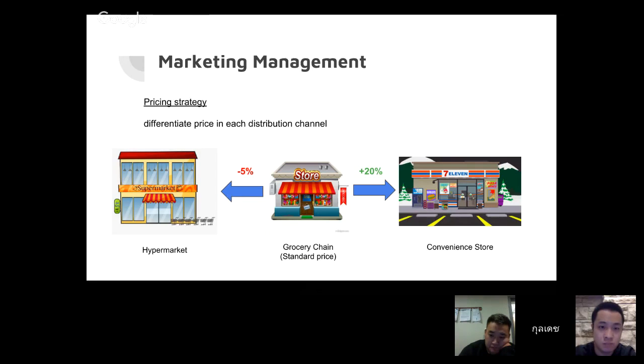Next is our pricing strategy. As we know, we have three different DCs. Customers in the hypermarket prefer the lower price, and they buy like 3 different items 4 times. Next is our grocery chain, which is our main revenue source, where we make money from them. The last one is the convenience store, where customers don't care a lot about the price, so they have the purchasing power to pay more. Our plan is to give a discount to the hypermarket customers of around 5% in general, or 10% sometimes. Our standard price will be set for the grocery chain.